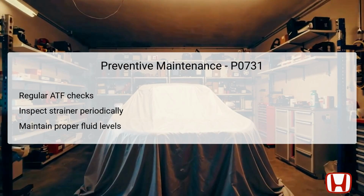Regular checks of the automatic transmission fluid, ATF, are critical as low levels can lead to significant performance issues and potential damage. It's advisable to inspect the transmission strainer periodically for any accumulation of debris or clutch material that could indicate wear and prompt necessary maintenance.